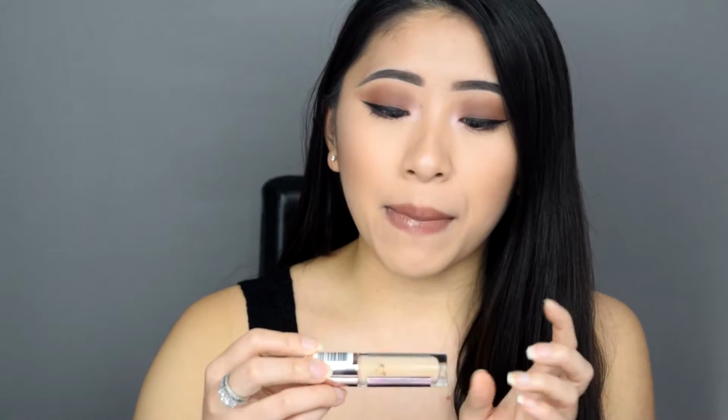Next thing here, I had higher hopes for these items, and I thought they let me down, but in reality I've been using them almost every single day. So really, did they let me down? The first one was the Makeup Revolution Conceal and Define Concealer. It's supposed to be a full coverage concealer. I had really high expectations for this.